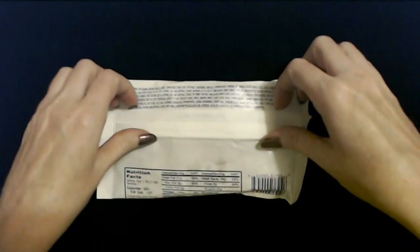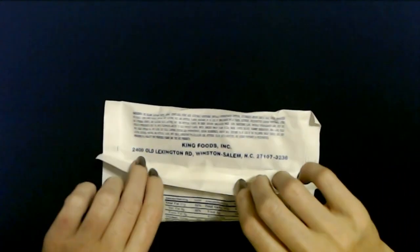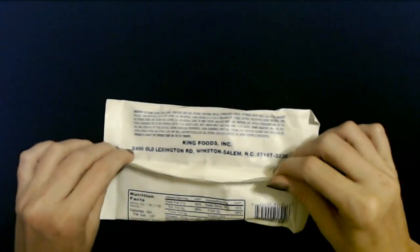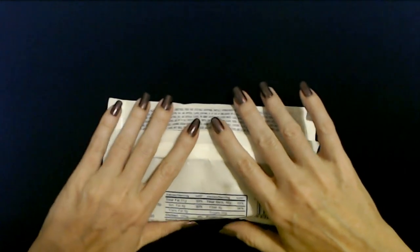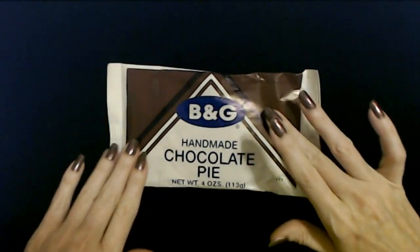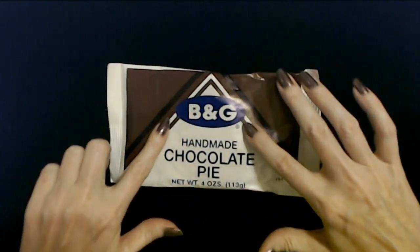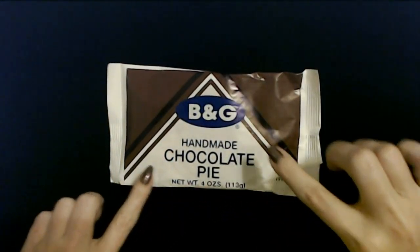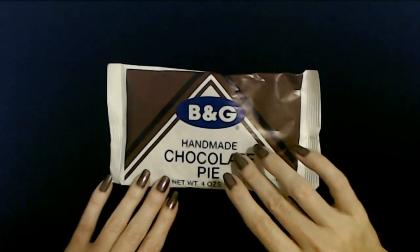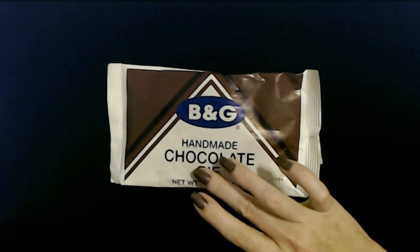We'll flip it over, and we have to pull this piece down. Yep, King Foods, Lexington Road, Winston-Salem, North Carolina. Now this one has brown up here in these corners, black stripe, a white stripe, just a white piece, and then the blue oval with B&G in the middle. It seems like they would have used this color, but they went with the blue again, and they have handmade chocolate pie in here.